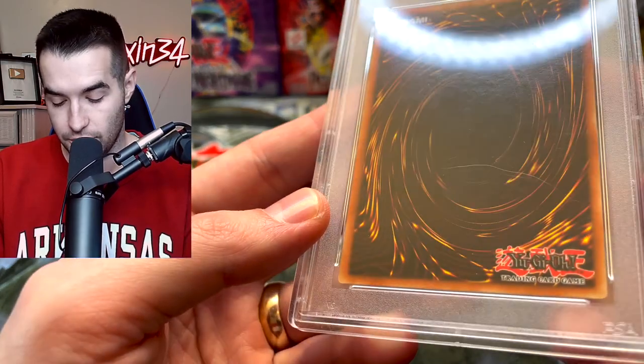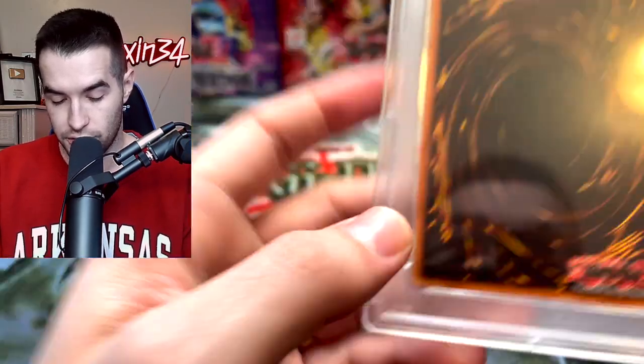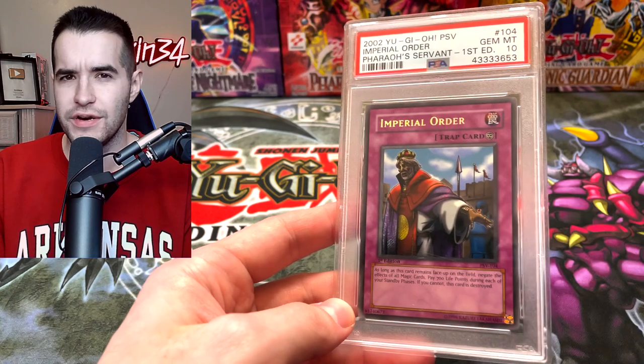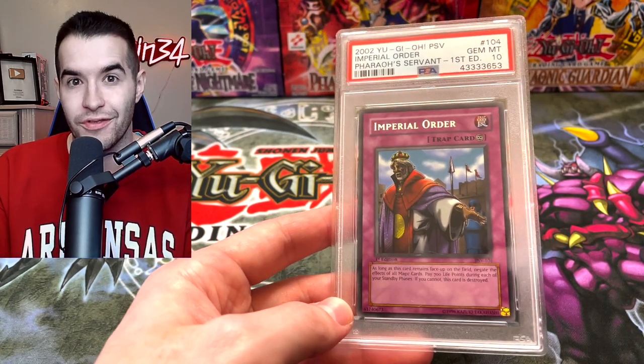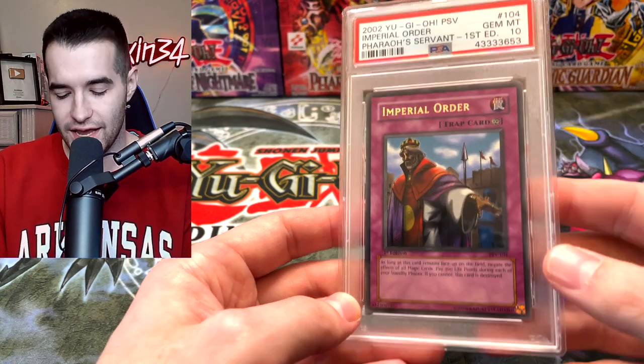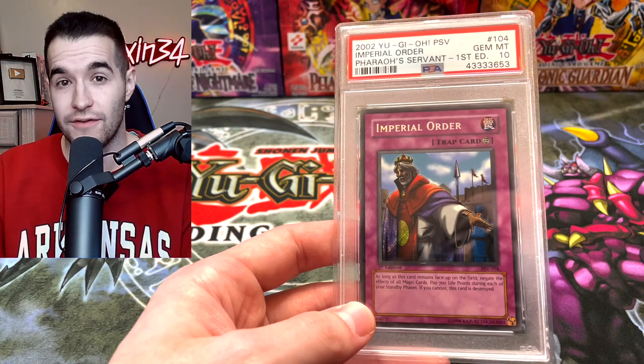Okay, big scratch on the back. That is on the case though, by the way. Let's see if there's anything on the card. Looks pretty good. Let me know below, how much do you guys care about scratches on the cases? I've always found that interesting because it's not really on the card, but it's on the display part. So it's a little bit annoying. You can always recase it. It's kind of a pain though to have to recase it.